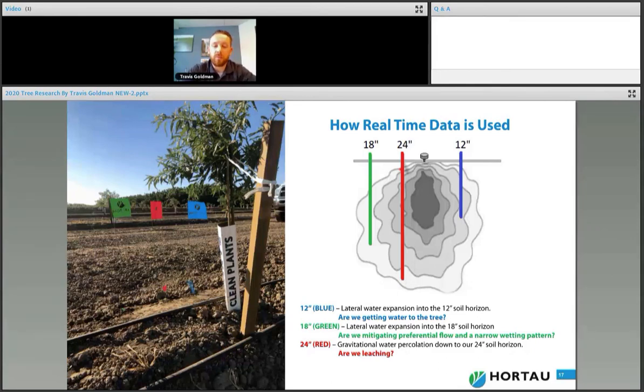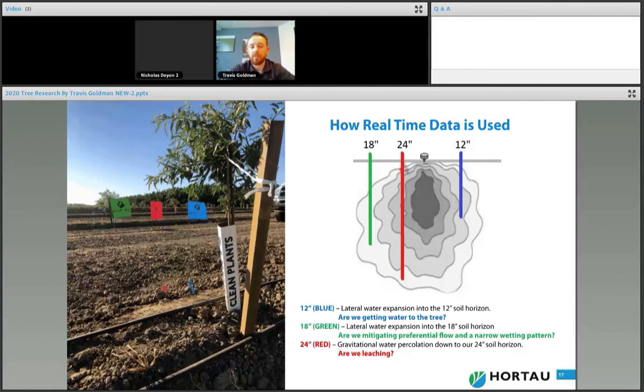In this example, I'm using a 12-inch soil tensiometer to monitor my lateral water movement towards my plant, as well as my 18-inch soil tensiometer to measure my lateral expansion, making sure that I don't have any type of preferential flow or any potential issues of not getting water to the plant.